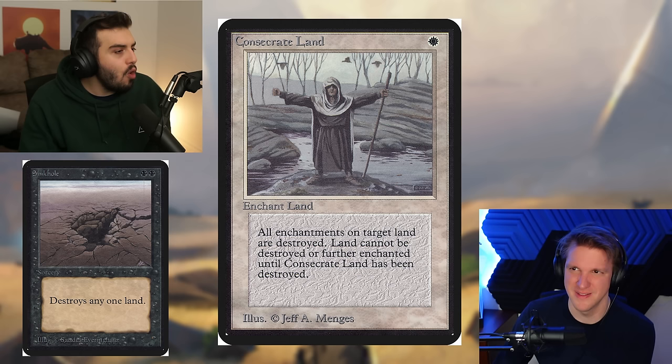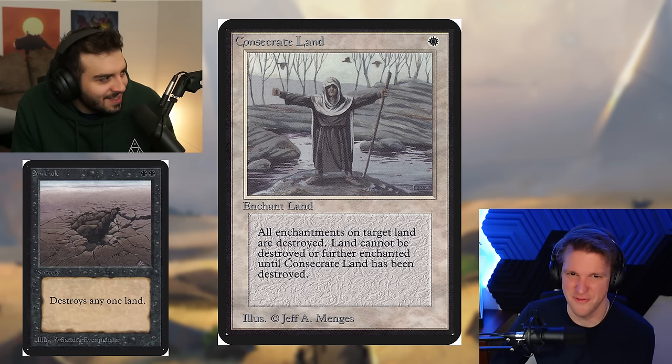I get it. Wait, so you can play this and then you just destroy one of their lands. You say fuck you. Yeah, for 2 mana. It's totally fine. They never play the game. No, read the Consecrate Land. Land cannot be destroyed. So, you know, protect your land.